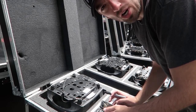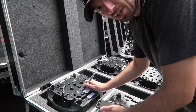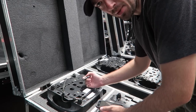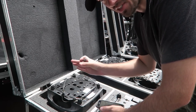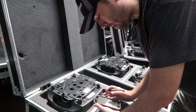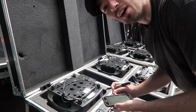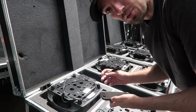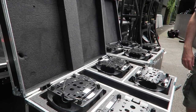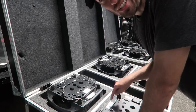So there was a small problem with the original patch. These fixtures have one more channel in the mode that we specified them in than the one that was on the plot, so we kind of have to shift DMX start addresses around a little bit so they don't step on each other. Otherwise, we could have some unintentional effects running through the whole rig. One good thing about this situation is battery-powered LCD screens.